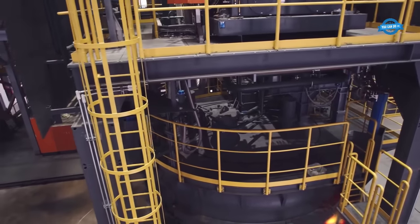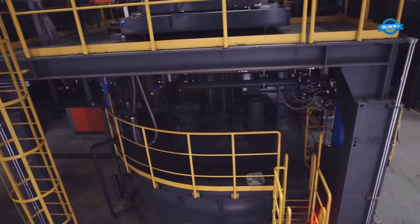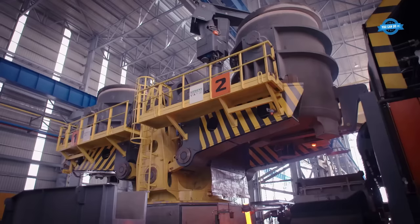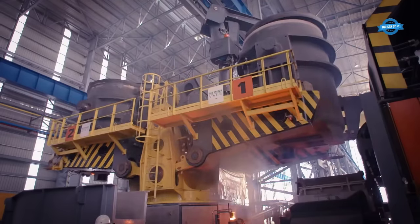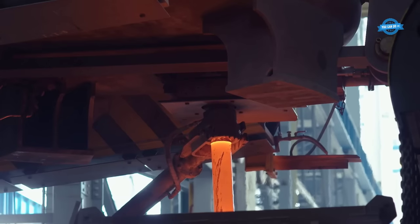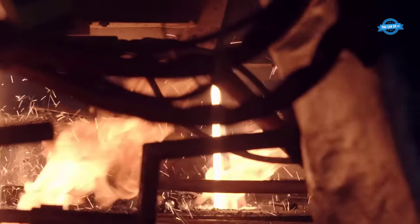Secondary steelmaking. In addition to the primary melting process, the Quantum EAF is often integrated with secondary steelmaking facilities. These facilities allow for further refinement of the steel's composition, ensuring it meets the desired specifications. Secondary processes may include refining, degassing, and alloying.